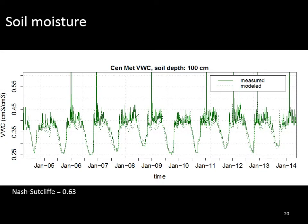So just before I launch into the main results, I just want to look at model validation for our model runs. This is CenMet at H.J. Andrews at 100 centimeters water content. And to be honest, even as a modeler, it's surprising how well the model agrees with measured. You can see measured in the solid line and modeled in the dotted line. And it follows pretty well with the measured data, which I was almost surprised at. That's really what we're looking for, because with drought vulnerability, you're concerned about when a tree experiences low soil moisture and for how long. So the fact that it follows it that closely is really good.